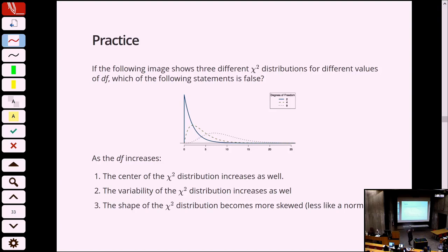So, given this picture and given these three, and me promising you that these aren't specially chosen to be tricksy, these are just three random numbers I picked and plugged into R to make the picture, which of the following is true? Or false, actually, I've got it flipped. Which of the following is false?